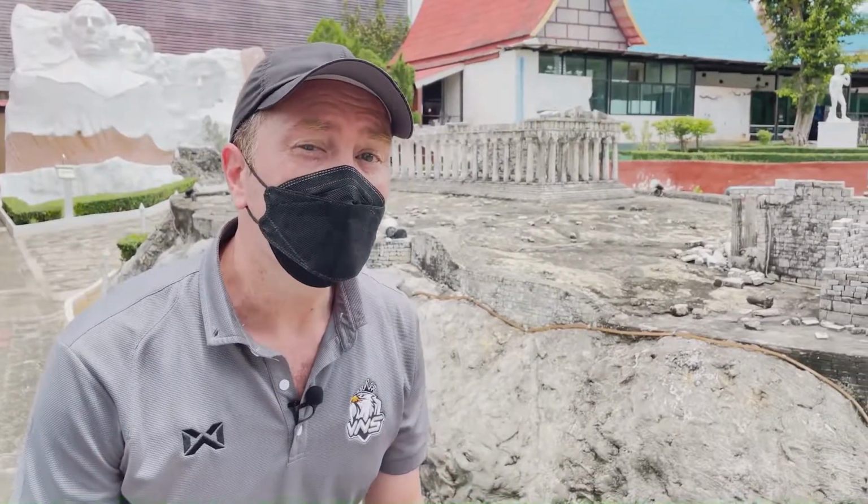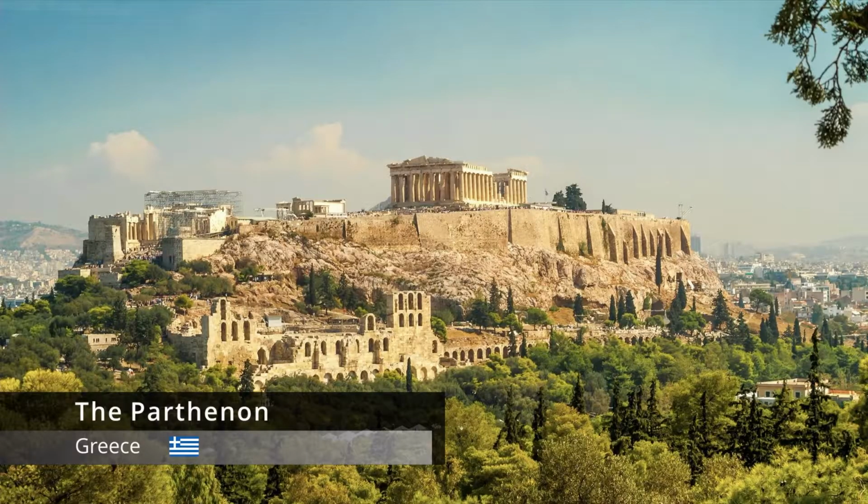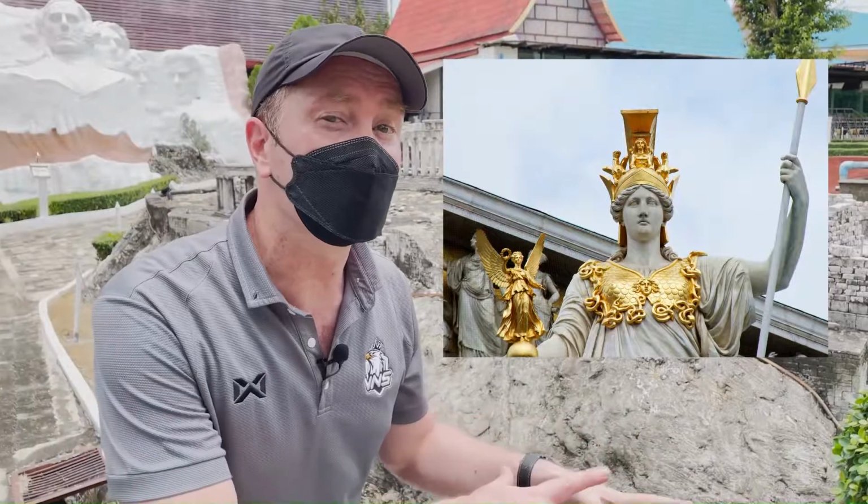This time we are now in Greece, looking at the Parthenon, which is a temple built to the ancient Greek gods in the city of Athens.